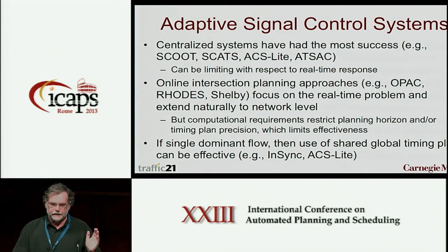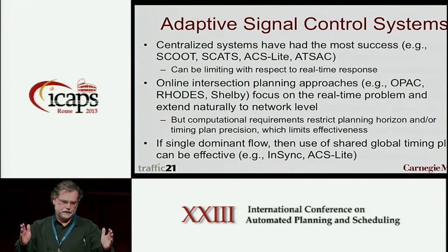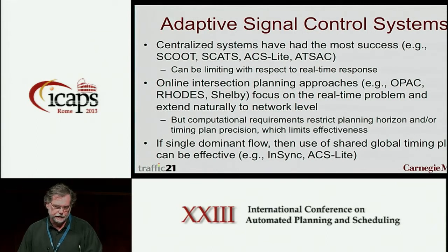If you have a single dominant flow, say an arterial situation, then several contemporary systems will make use of a shared global timing plan, and then the adaptive problem just becomes one of managing the traffic on the side streets. We're interested in urban environments that have more of a grid character, and there you can't presume a particular dominant flow. There are multiple flows, they're typically conflicting, and they'll tend to evolve over the day.